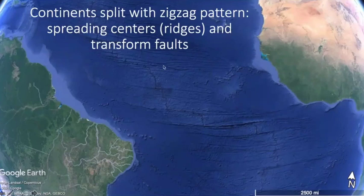And the key point in this, you remember we noticed that dog leg in the Africa, South America, and a dog leg in the mid-ocean ridge. So the mid-ocean ridge comes down here and then it jumps over on a couple of these fracture zones, which are called transform faults when they come in between the two segments of the mid-ocean ridge. And so this is part of the initial geometry of how the Pangaea split up.